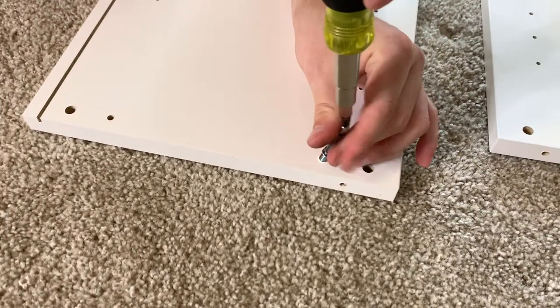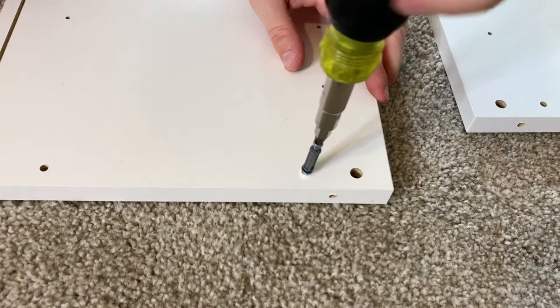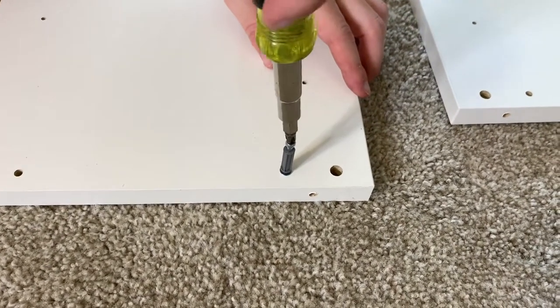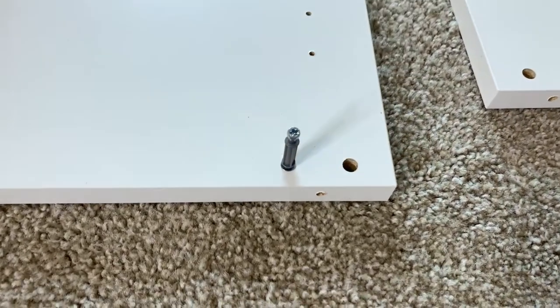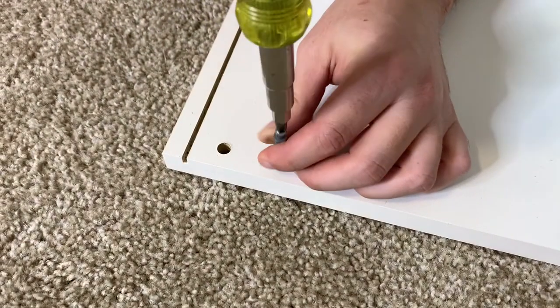These screw in. They even have the little bottom piece. So when the wood kind of peels apart like that, it presses it back down. It only takes like a second to go in. They're so easy.